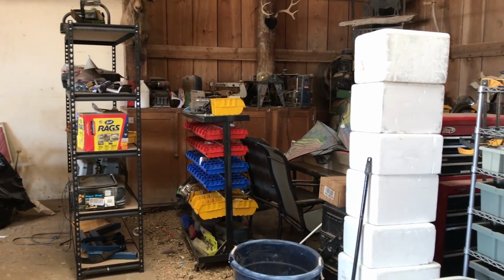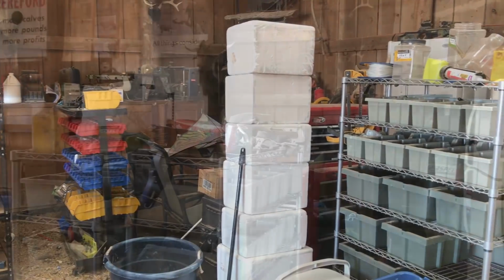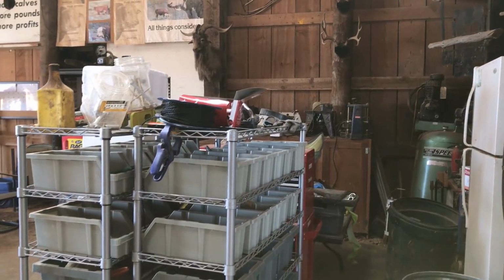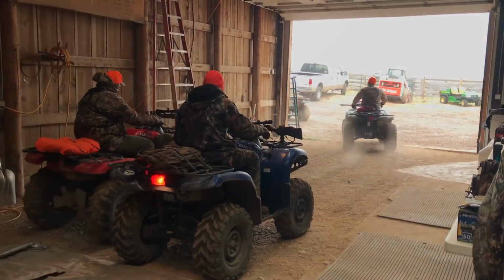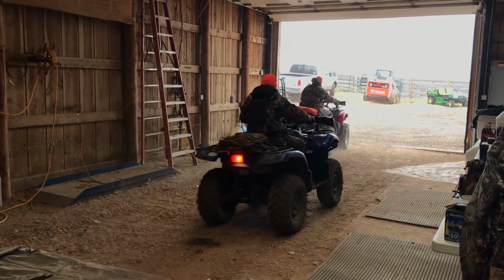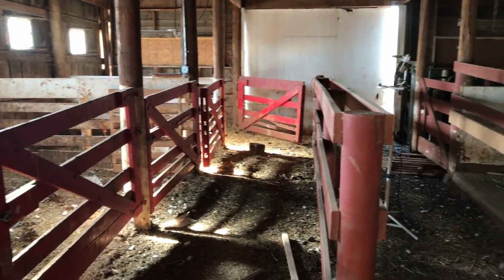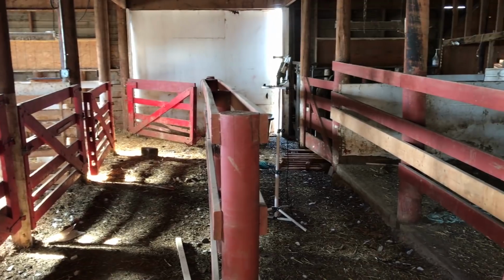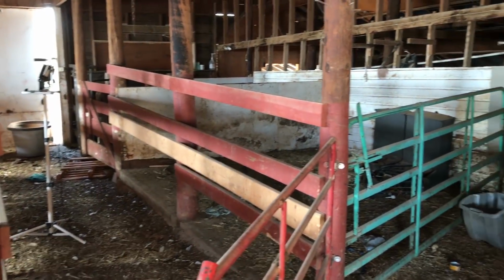With farm to table and all that kind of stuff happening, all the stuff that was here in the main shop has been moved out there. Now we have hunters coming next month who will actually utilize the space as their hunters' headquarters. So all of this stuff in here is going to have to be organized and cleaned up for them. The barn also needs to be cleaned before winter in case we have any animals that are going to have to be moved in there and live in there for a little while.